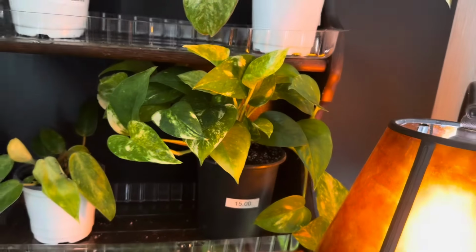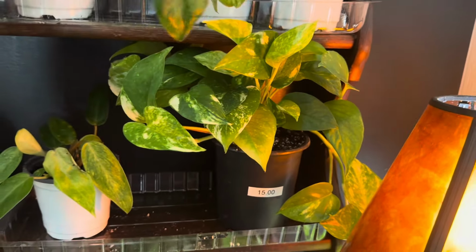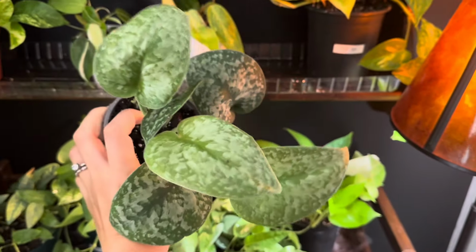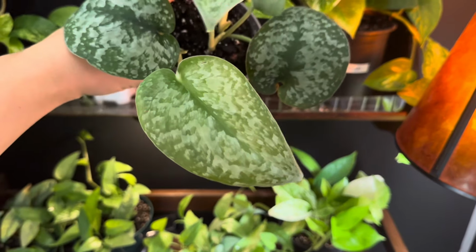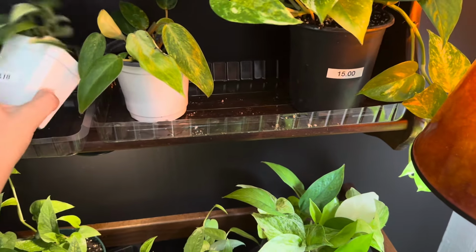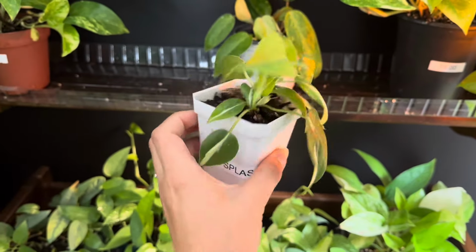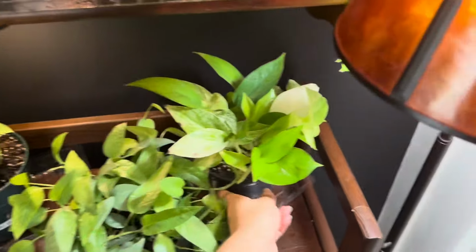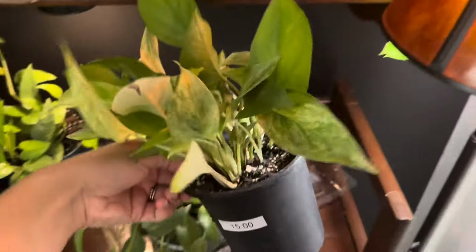And then on to some of her own propagations. This is a Philodendron Paraiso Verde. She had a few of them. They were $18. I think this whole section was going to be her props. Scindapsus Silver Splash. I was really debating taking that home for myself because I told you guys I'm on my Scindapsus kick right now. I think they're so cute. Philodendron Cream Splash for $18. Very cute. Love those. Love a good Marble Queen pothos.